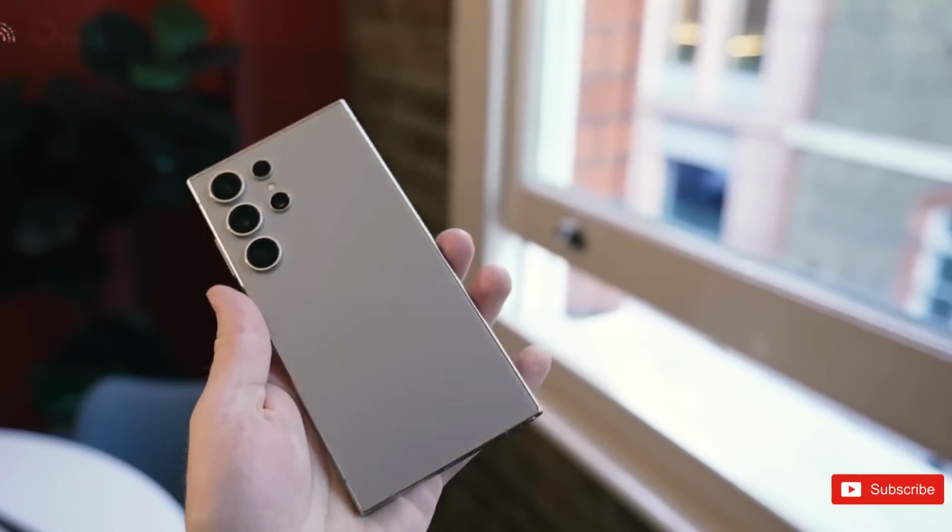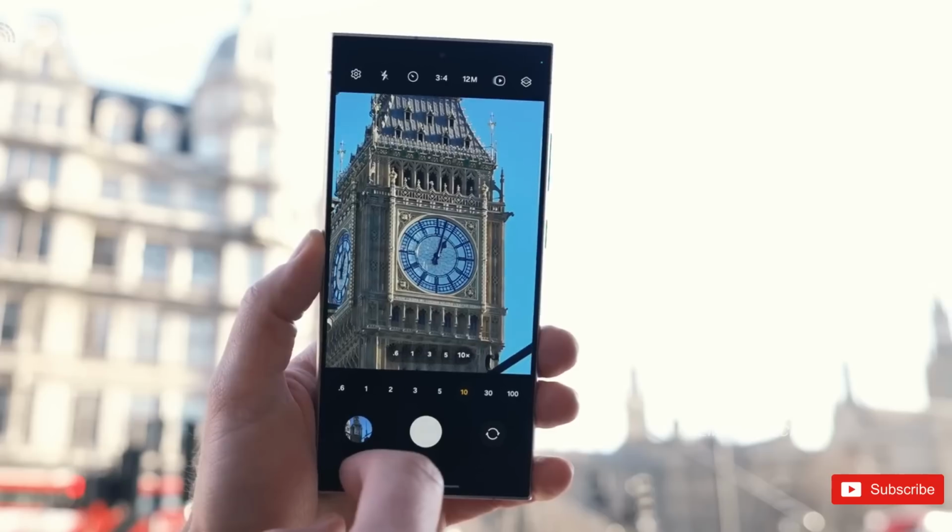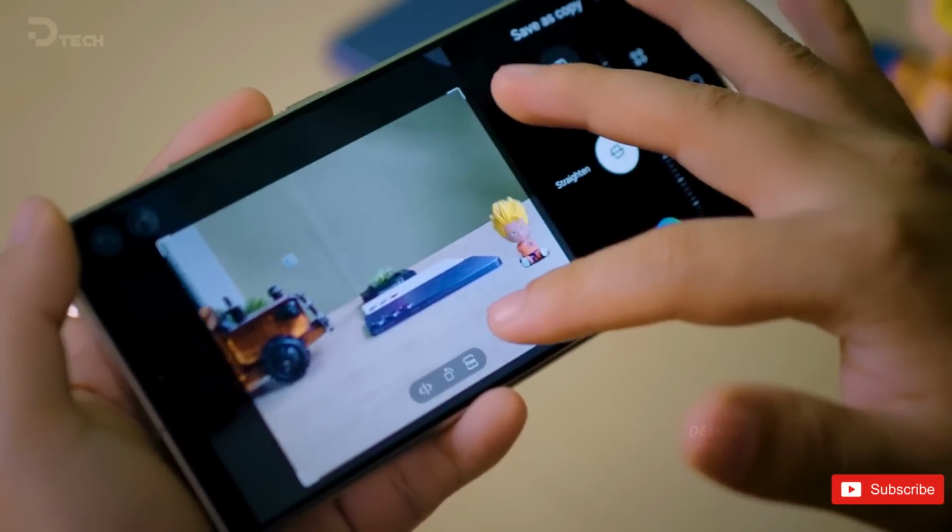So, what are your thoughts on both the devices? Which one do you think is the better choice for your daily life?